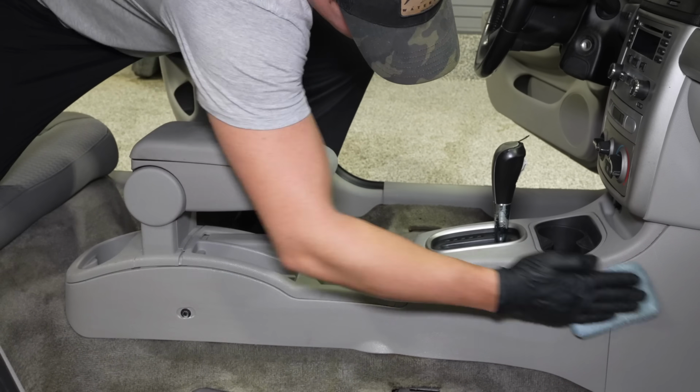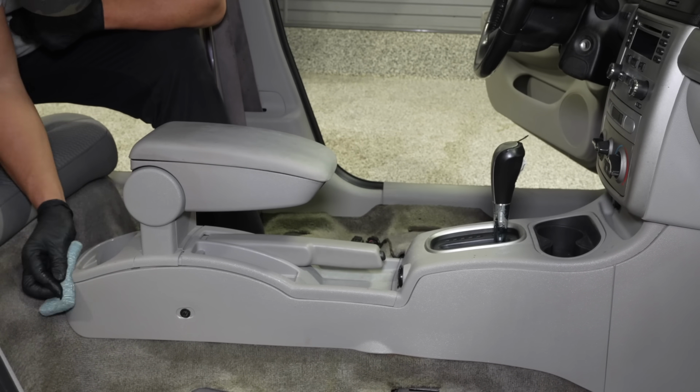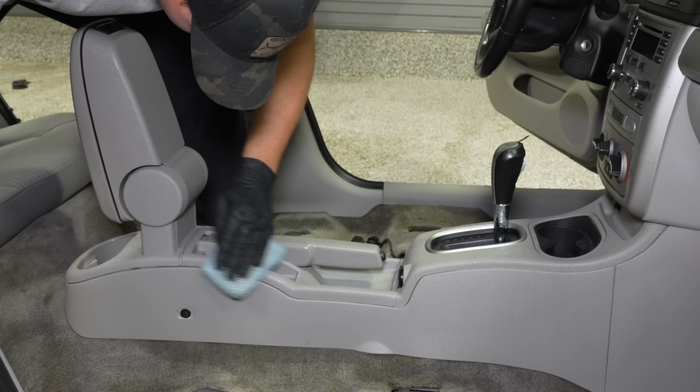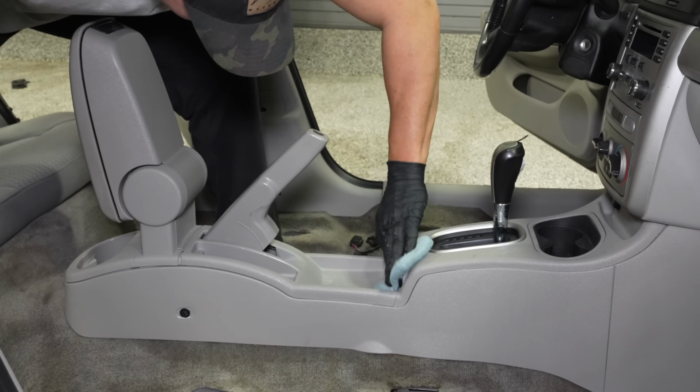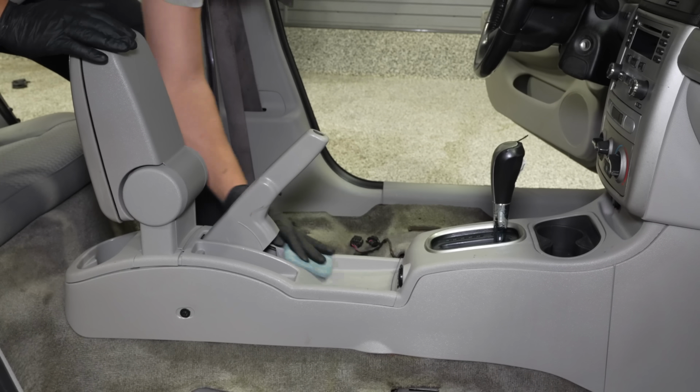Okay, with the center console put back together, I'll take the opportunity to get everything dressed and UV protected before I put the seats back in, as it's far easier to do that right now. And once I've done all the plastics in here, I'll jump back outside and get some ceramic spray coating applied to the paint to bring back some depth and gloss.